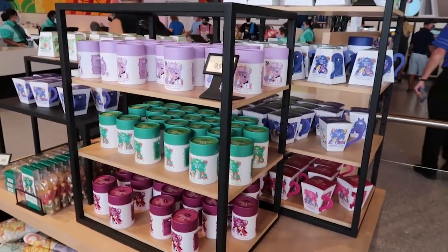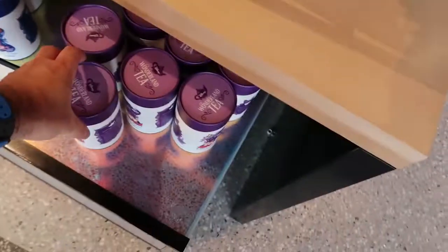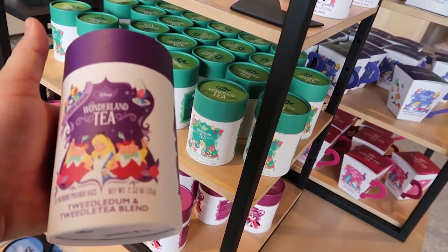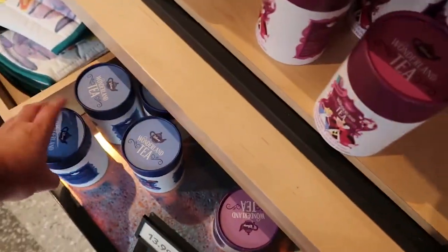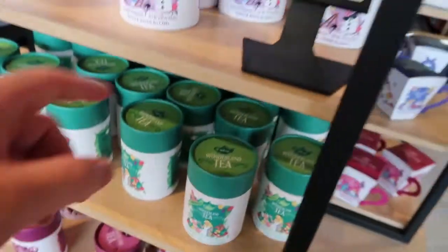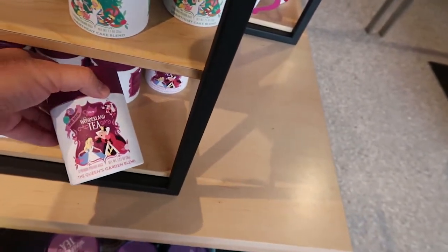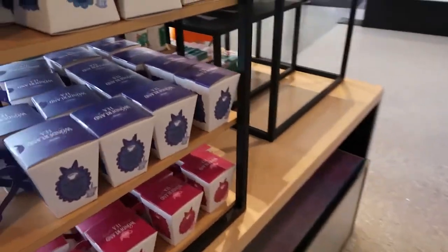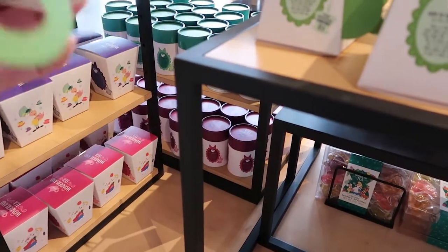Well, I wanted to show this, since I'm such a tea enthusiast, and I heard that they had some new kinds of Wonderland teas, which I'm going to have to try, because I have a lot of tea at home. I drink a lot of it, unsweet tea. Here's Tweedledum and Tweedledee blend. These are $13.99. Topsy Turvy blend. Then they have some littler ones, which are $9.99, like White Rose blend, Unbirthday Cake blend, the Queen's Garden blend. Then they have some here, a different shape. That is cool too. Gonna have to try some of these, definitely.